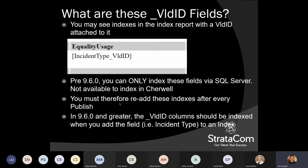Okay, so let's go over a little bit about what these VLD IDs are. On older versions, you'll see this a lot more. Newer versions kind of fix this. Oh, Sean wants to know where you add indexes in Cherwell. Okay, thank you, Marcel. So you may see these in there.